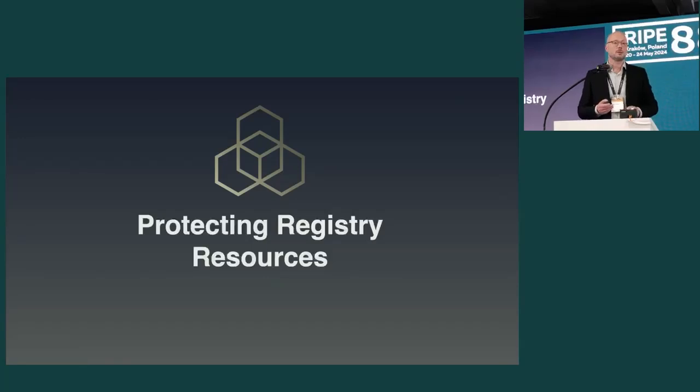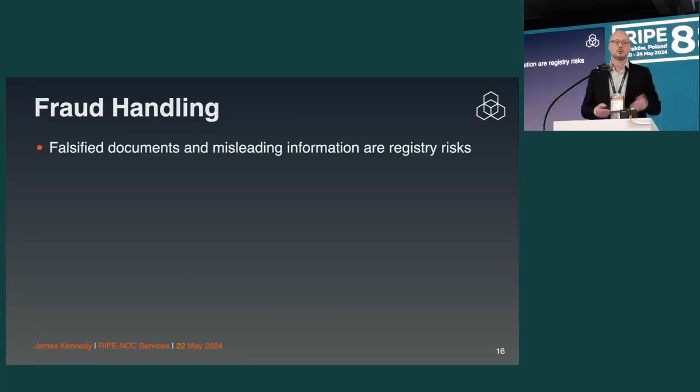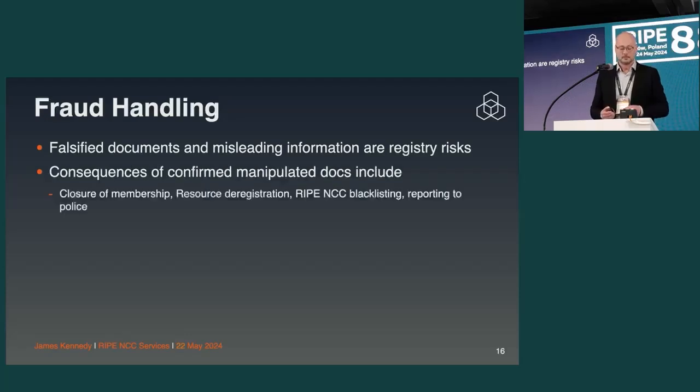Now, talking about the last of our commitments, to protect the resources, fraud handling is also one of our important activities, because we do receive falsified documents, we do receive misleading and wrong information, intentionally wrong information, and they are a risk for the registry. And we take them seriously, we follow up on them, and it's also good to point out again that there will be consequences if we identify such manipulated documentation.